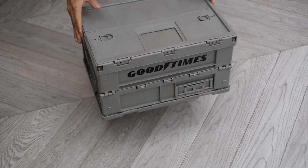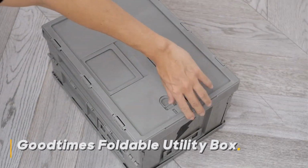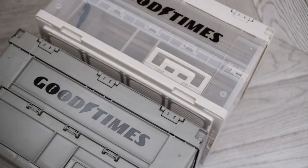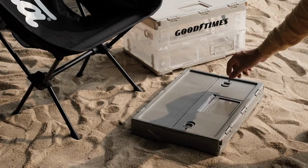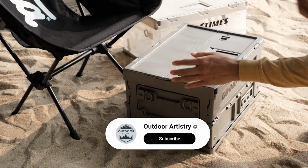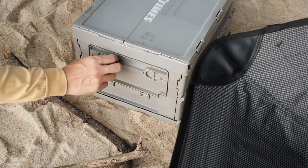Maximize organization and minimize clutter with the versatile Goodtimes Foldable Utility Box series. These rugged pop-up bins tackle duty as storage in the garage, totes for road trips, and even double as impromptu seating around the campfire.